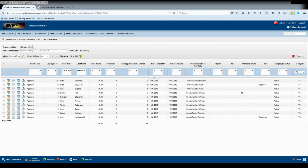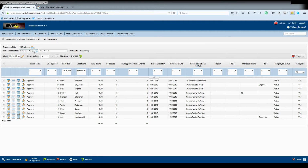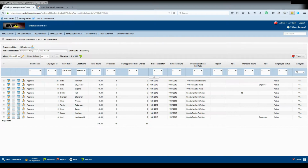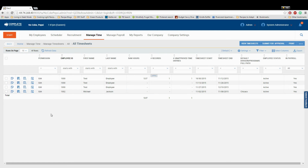Another big change is how you filter and view your reports. On the old UI, you'd have to choose your employee filter, and if applicable, choose an employee group, as well as the calendar range and the month, before applying that to filter your options here. The new UI has a handy-dandy filter button, which when clicked will expand all of those options available to you, and if you don't need the filter anymore, can contract to give you a little bit more screen real estate. Very handy for reports that don't need to change their filters very often, especially if you have them saved the way you like them.